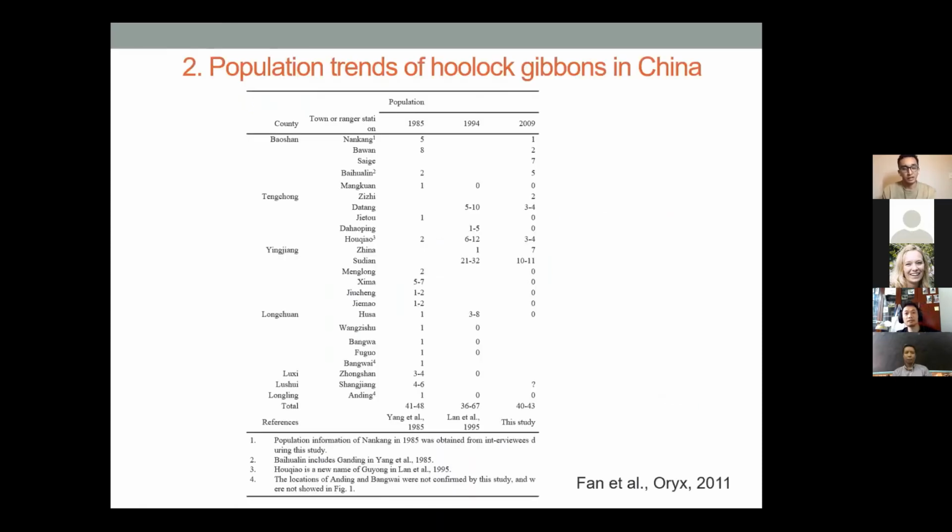So in the second section of my presentation, I will talk about conservation of Hoolock gibbons in China. In 1985, there was a report about the Hoolock gibbon population in China, and it reported the total population of this species was less than 200 individuals.